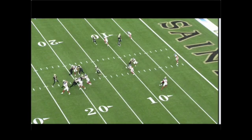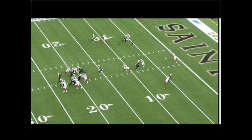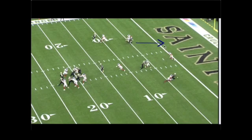Look at that shimmy right there. You can see the drag of the toe. That gets Jabril Peppers' hips pointed this direction where it should be pointed in this direction because it is a double move. You can see huge window.